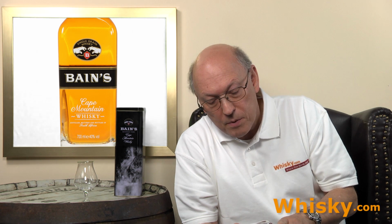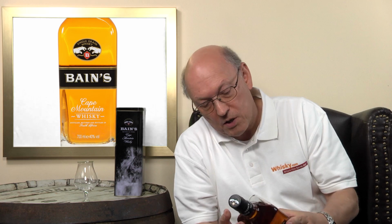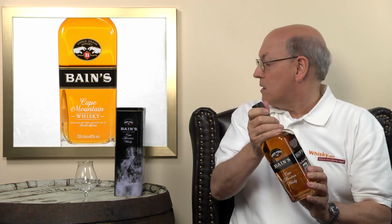Bain's Cape Mountain celebrates the craft of distilling high-quality spirits inspired by South African pioneers. The English, the Dutch, no idea. History is weak. This distinctive whiskey is produced at the James Sedgwick Distillery, which dates back to the early 1850s, situated at the foothills of the Bain's Kloof Pass on the Breede River in Wellington. With every sip you will experience the taste of 150 years of the art of distilling award-winning spirits using Cape Mountain water.